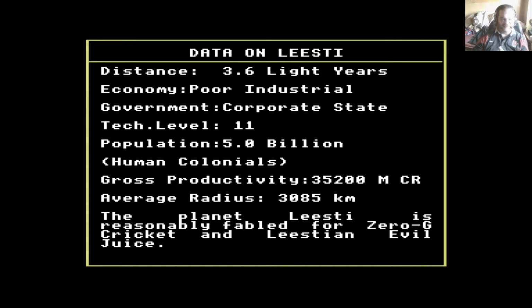Right, well, as I'm here, we'll go through what this is all telling you. So distance is pretty obvious. You have a jump range limit of 7 light years. There is nothing you can do to extend that range. 7 is your max. The economy gives you an idea of what cargo to take there, because if it's industrial, then it means they will pay more for food. The fact that this is poor industrial means, okay, yeah, they will still pay you more for food, but not that great.